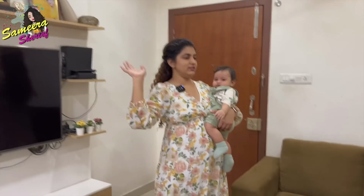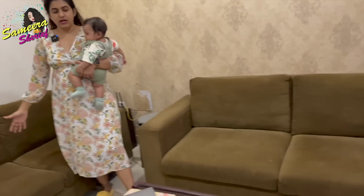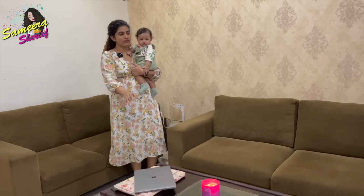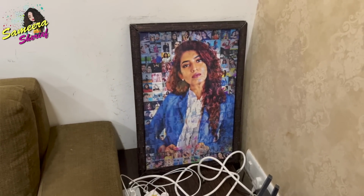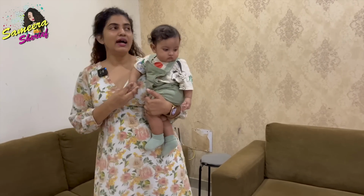And as you move forward, we have a basic 3-seater and a 2-seater couch kept right here. My laptop is right here, and the candle, because I love all of these. And here, if you see, I have a photo frame of mine, and this was gifted to me by one of the Instagram pages.